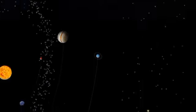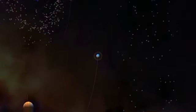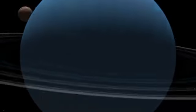Size and orbit. Neptune has a diameter of about 49,244 kilometers, 30,598 miles, making it the fourth largest planet by diameter. It orbits the Sun at a distance of about 4.5 billion kilometers, 2.8 billion miles, taking roughly 165 Earth years to complete one orbit.